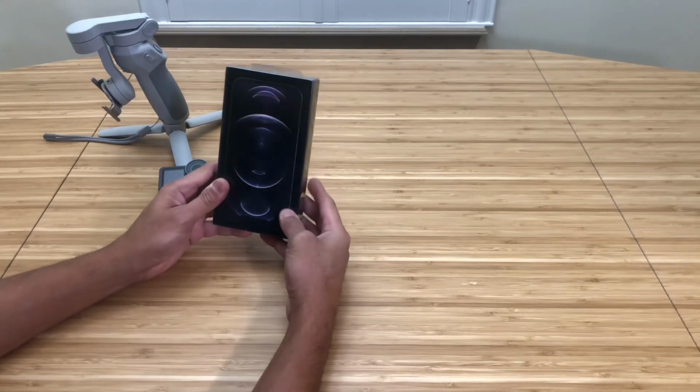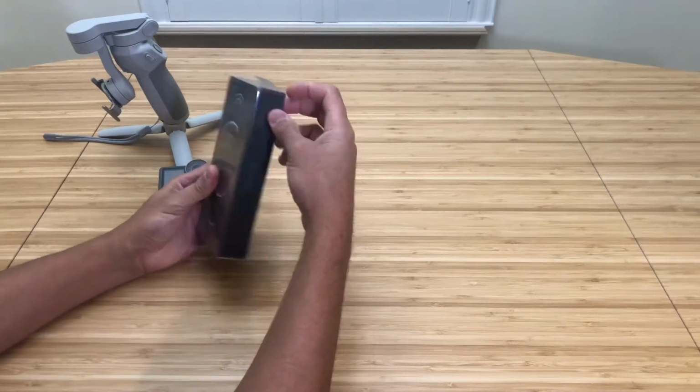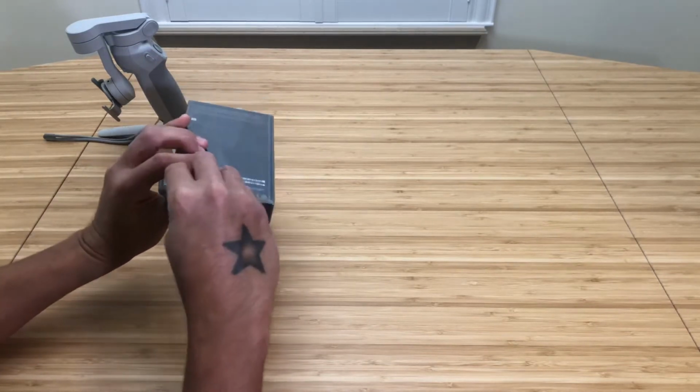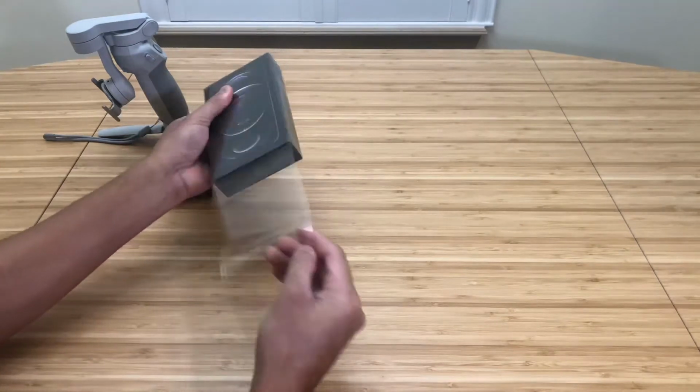Hello guys, I just got this iPhone 12 Pro Max and I'm super excited. I'm going to show you what I feel and what I think of this, my impression.